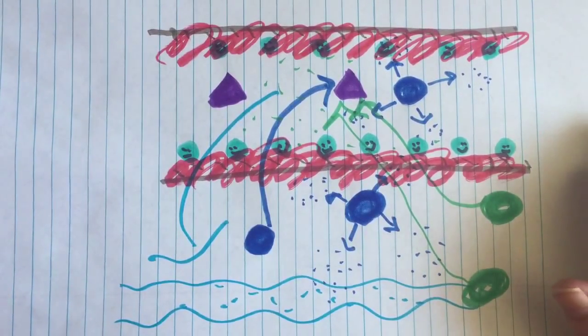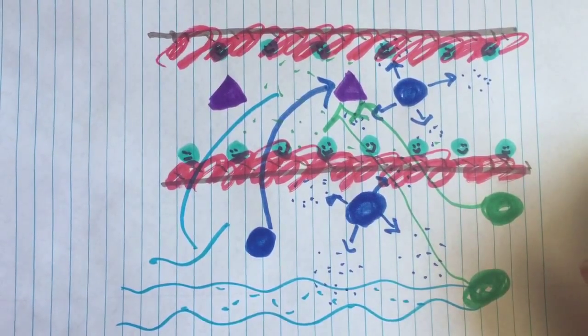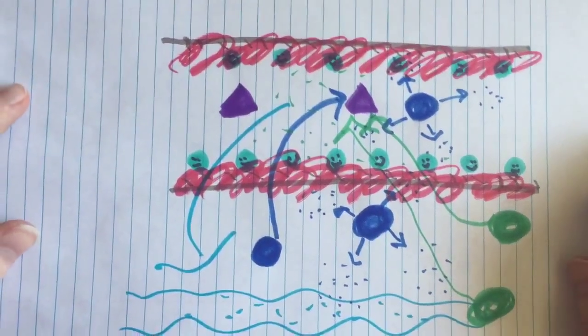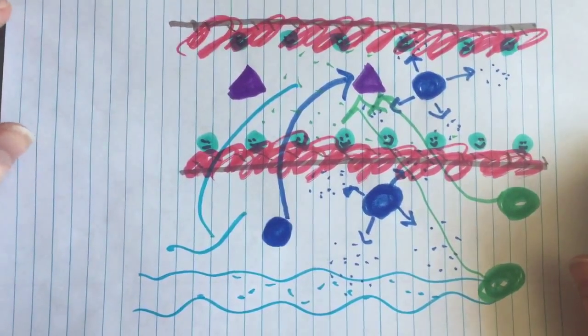I know my drawing is pretty cartoony, but I hope that this was a good explanation on one of the theories that is what causes Crohn's. I didn't really go into the specific names of the cells, but if you want to know more about it, just comment and ask me, and I will try to explain it the best I can.